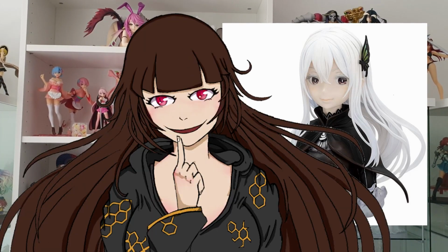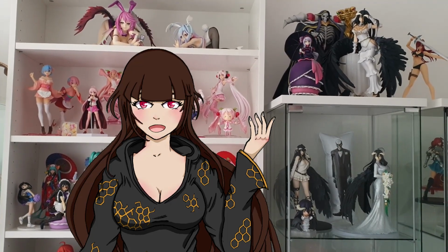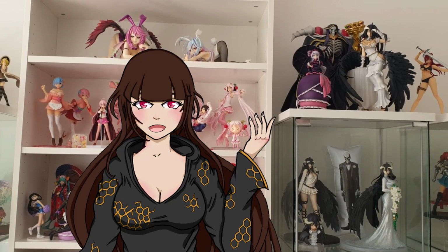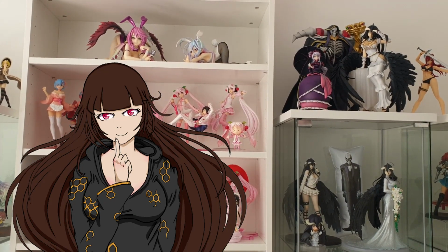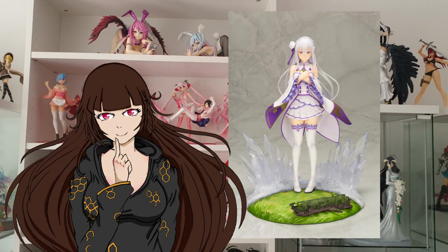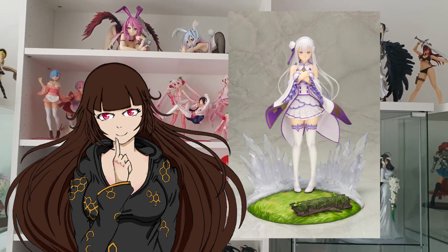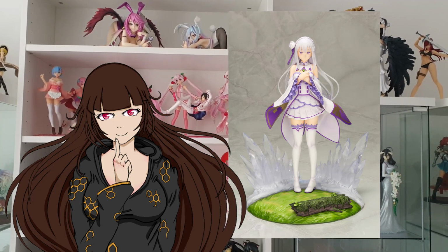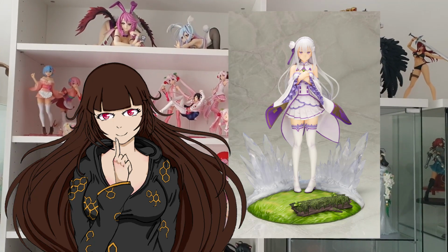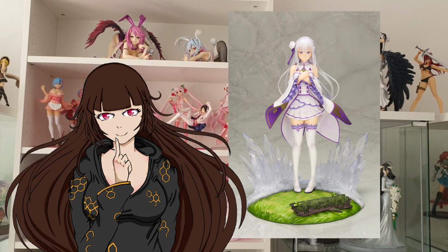Why stop? Next is, I don't have many figures of Emilia, but this one I think is really epic. I might have to pick this up. And that is the ReZero Emilia 1/7 Memories Journey by Kotobukiya. And the base on this looks incredible, not to mention Emilia. Her face looks serious, which is like, there's so many figures of her looking happy, and that makes sense, but I just feel like this encapsulates her emotional state in season 2.